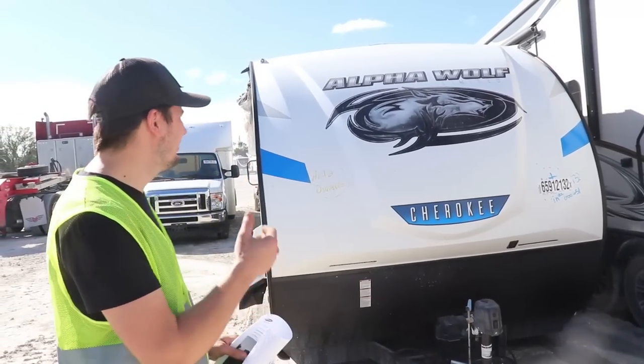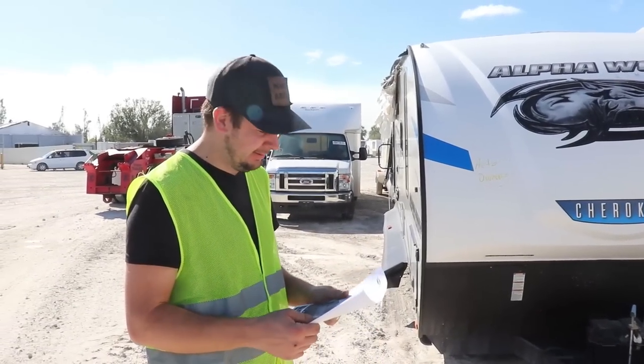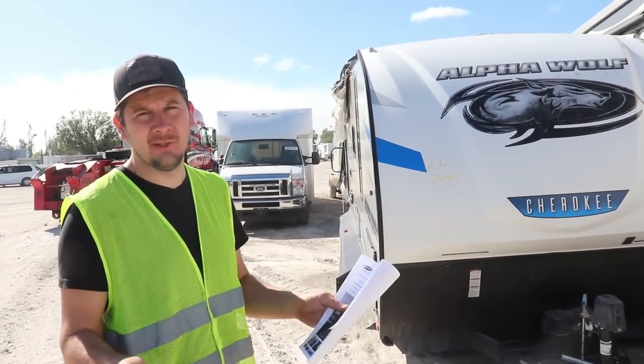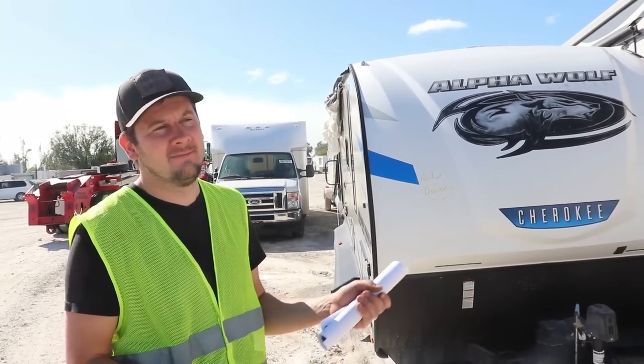The first one we got is this one right here. It's an Alpha Wildwood travel camper. It's a 2020, so it's roughly 2 years old already. It doesn't look so good in pictures, but we're gonna check it out. It's gonna play today or tomorrow, and let's check it out.